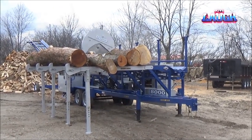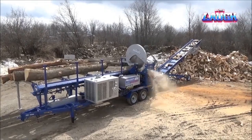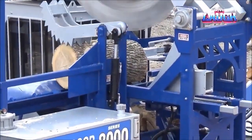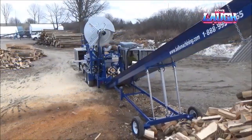The 8000 can handle logs up to 30 feet long and 26 inches thick, and with its comfortable heated cab and single joystick control, an operator can process up to 4 cords of firewood per hour. That's a lot of campfire fuel!